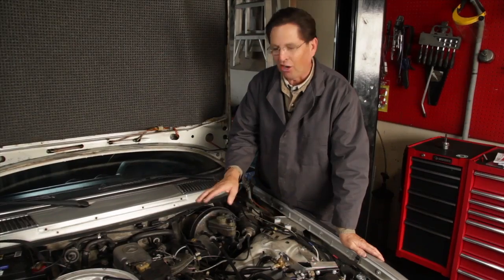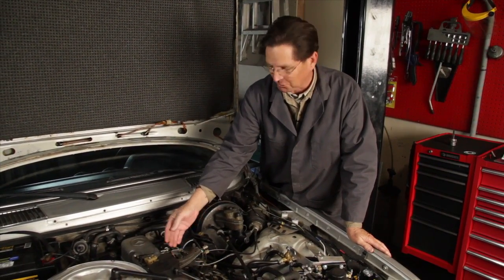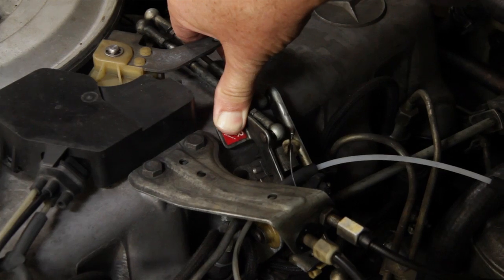Almost all diesel engines have an emergency shutoff valve. On these older diesels, it's located right here by the valve cover. A lot of people don't know this because the little decal is worn off. You have to push hard on the lever and the engine will shut off mechanically.